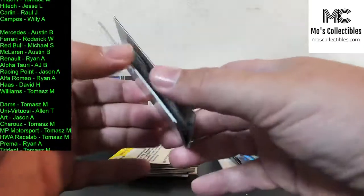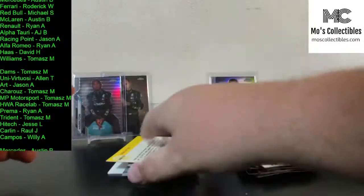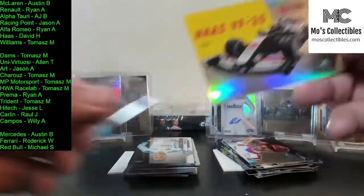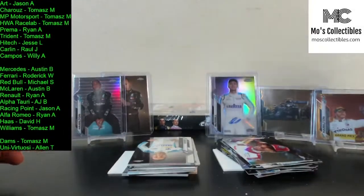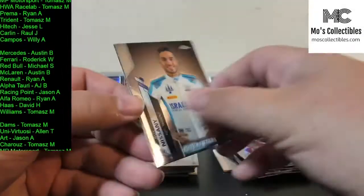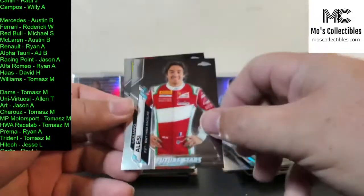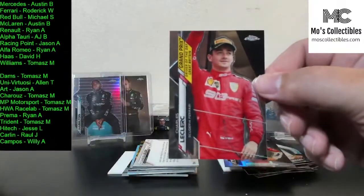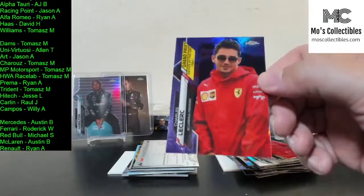Lewis winning Abu Dhabi. Daruvala. And Giovinazzi. Haas on the car, 54. Roy Nissany. Alesi. And Leclerc, driver of the day for Great Britain. Then we got a Leclerc out of 399. Italy, driver of the day.